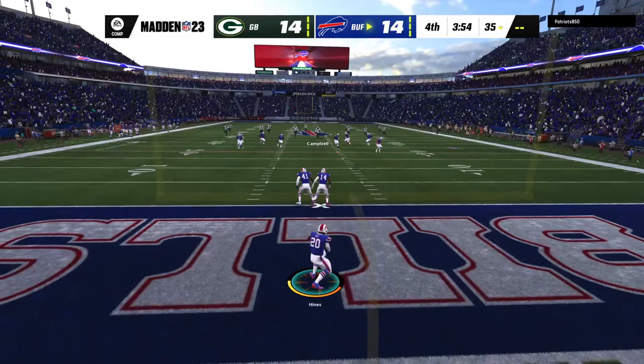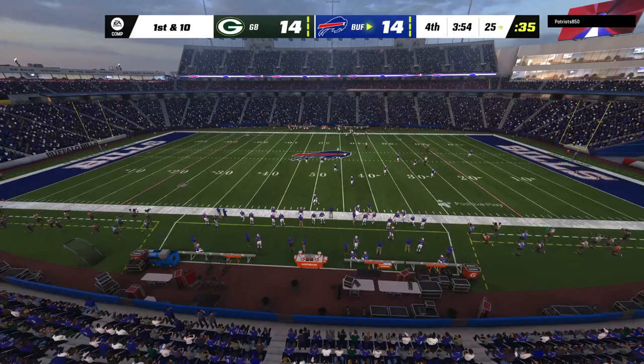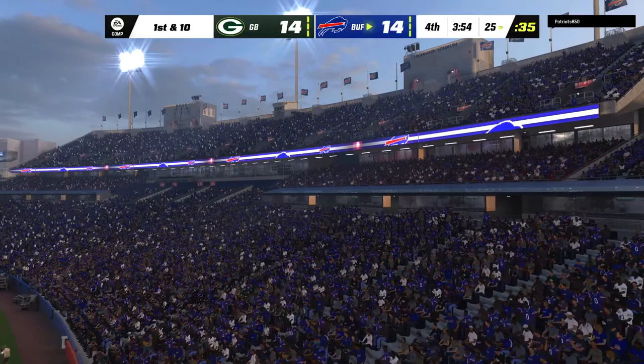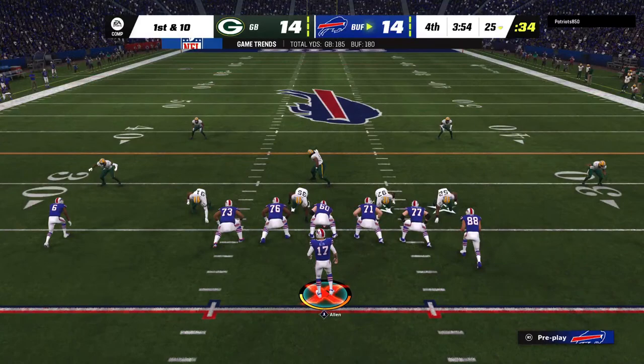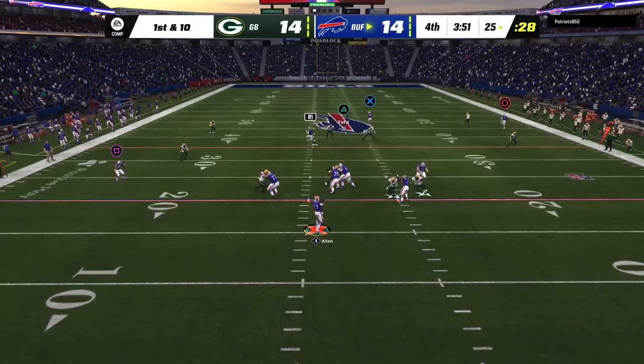Hines opting not to risk it, and this will come out to the 25. Buffalo offense ready to go for their next drive. They no longer have the lead after that last touchdown, all tied up in the fourth quarter, and a chance for this offense to mount a potential game-winning drive right here.